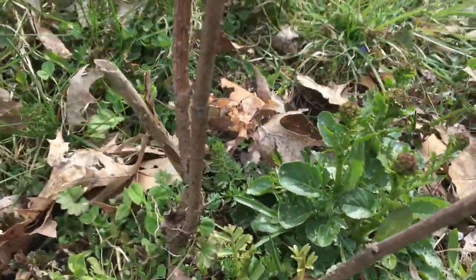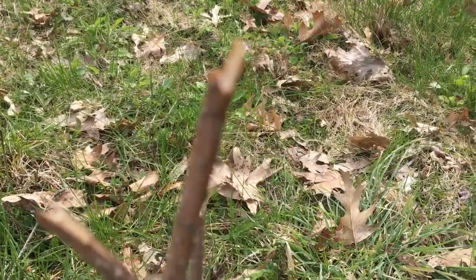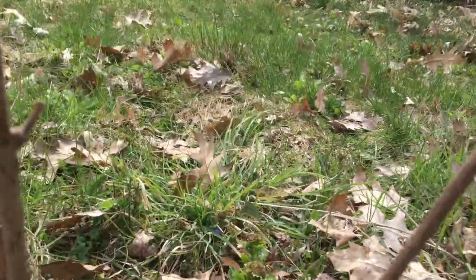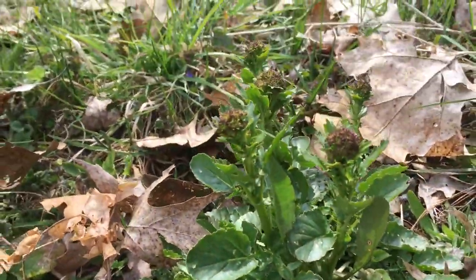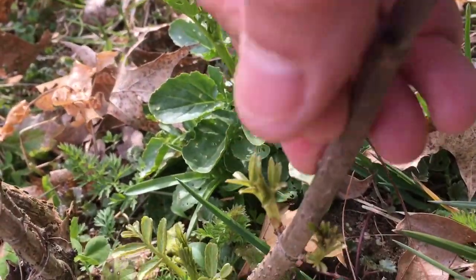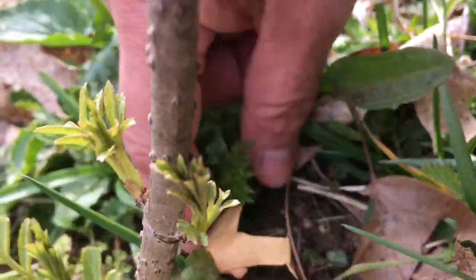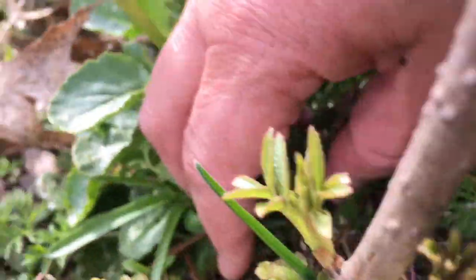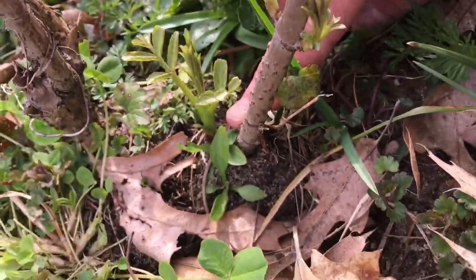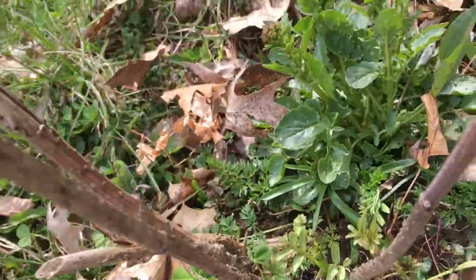And this is the elderberry. So at first I was getting all freaked out because look, it's just a twig, right? But if you get down here, see? Look at that new growth. See? New growth happening. So that makes me happy. Let's check on the other elderberry.